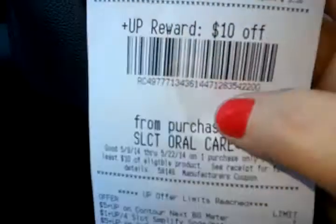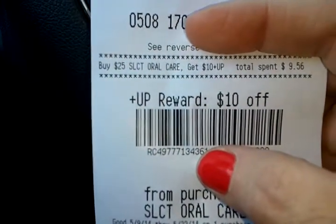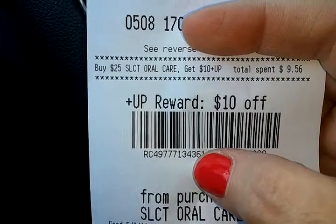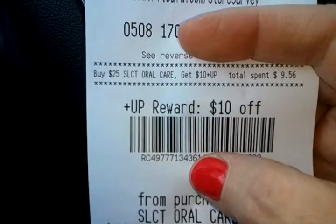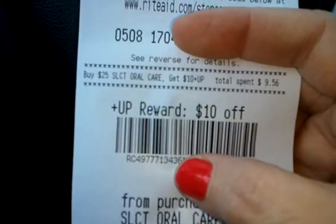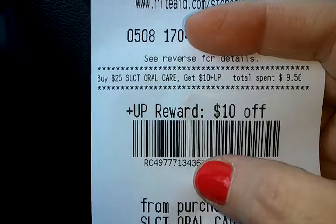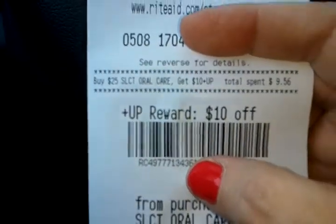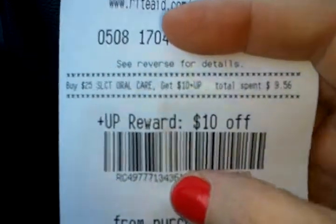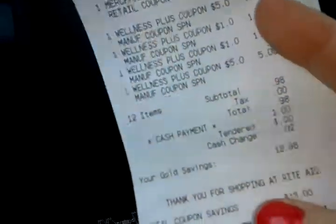Por parte de gastar 25 y te devuelven 10. So I got my $10. Y si ve aquí, está tracking para otros 10 pesos más. So the Arm & Hammer, this is a monthly deal. Gasta 25 y te devuelven para atrás 10. And you can do this 4 times per card. Okay? El mejor deal es con las toothbrushes, pero yo, I need a cat litter.